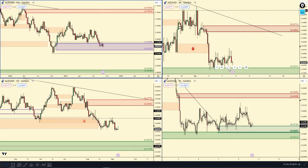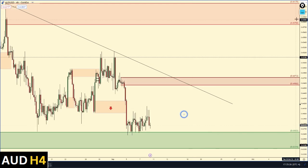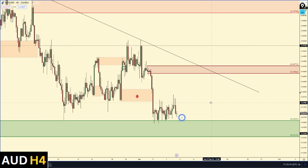So as far as longs go, we really, really need a significant change in momentum before I even consider getting in long. So that would be something that would consist of something like this on the 4-hour chart, leaving us with 4-hour demand. That would be your confirmation trade to the long side. Even that's a little risky. So as far as the Aussie US dollar goes, I think it's shorts all the way.